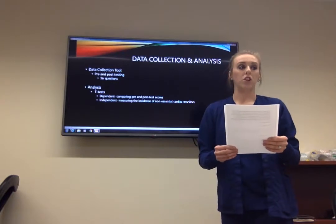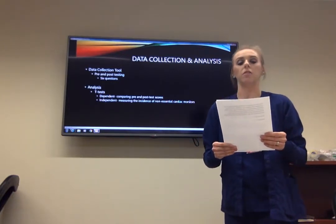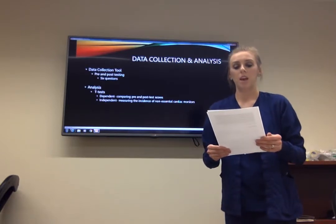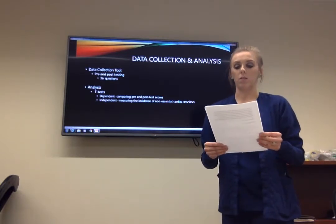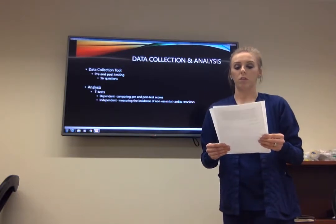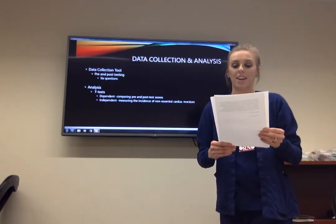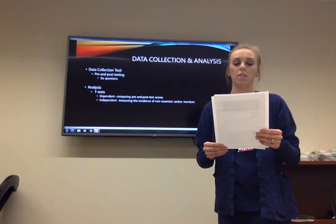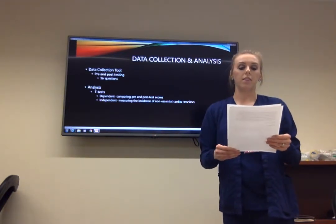Since there would be numerous patients, an independent t-test would be used to determine if the incidence of unnecessary alarms decreases. A graph would be drawn up to display the results. While no valid or reliable tool is used, quantitative data would be used. As a result, a decrease in the incidence of non-essential alarms would be noted, thus decreasing alarm fatigue.